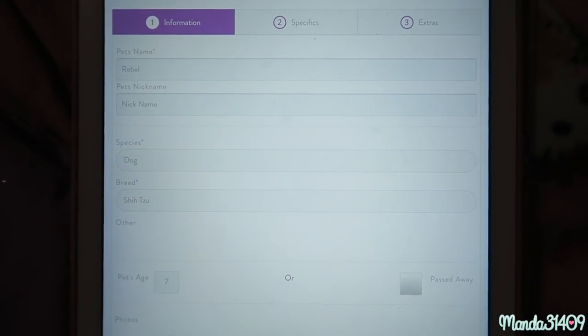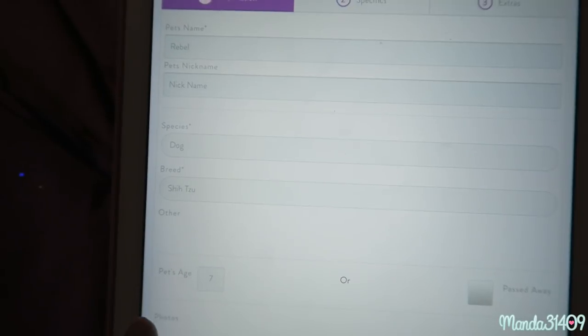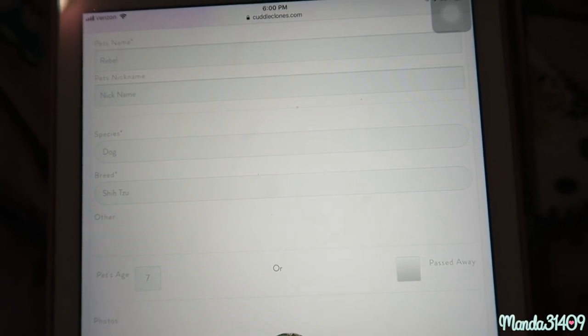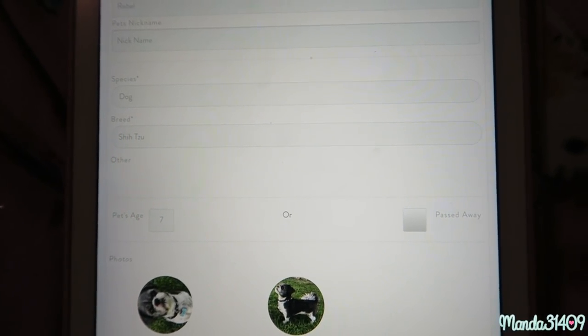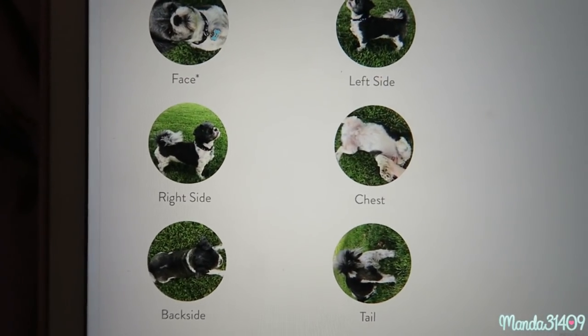I'm just going to show you guys the process. So you'll input your pet's name, birthday, species, breed. Keep in mind that Cuddle Clones also does clones of other animals like rabbits and horses and guinea pigs and all kinds of that, not just dogs and cats. So what you do is you upload your little photos.